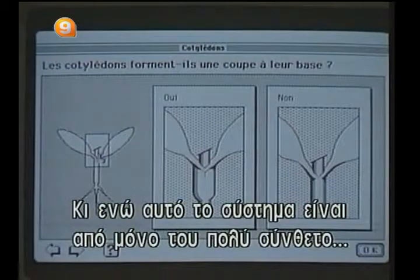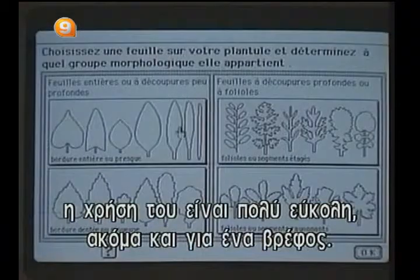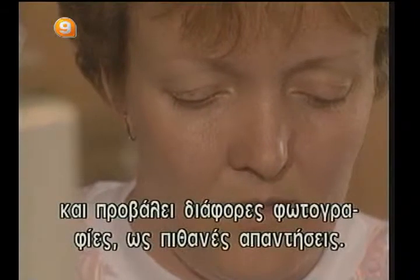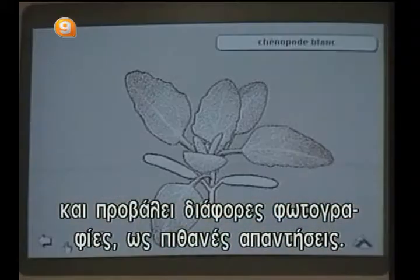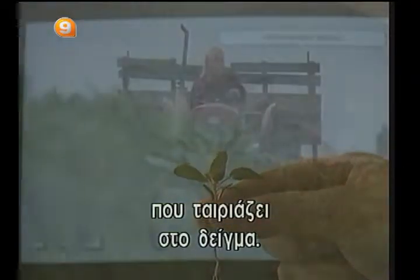While the expert system is in itself complex, using it is relatively simple, even for a neophyte. The computer asks a question and displays an assortment of pictures as possible answers. All the user has to do is select the picture that matches the sample.